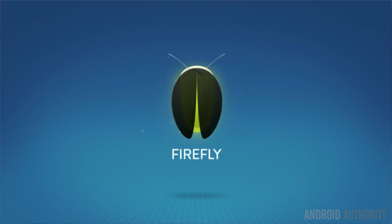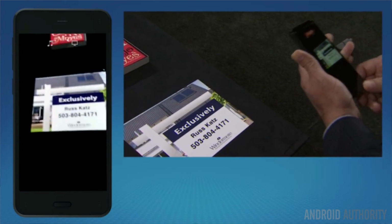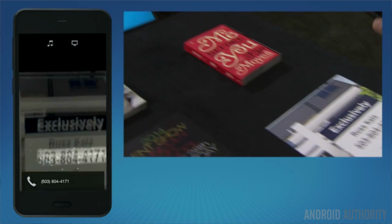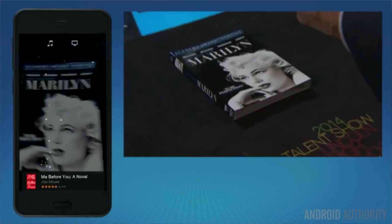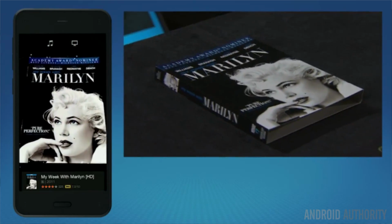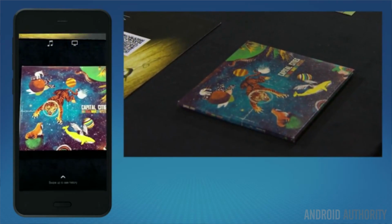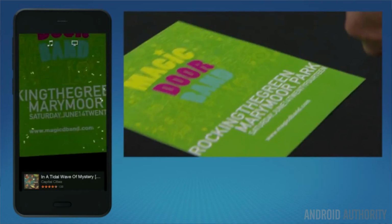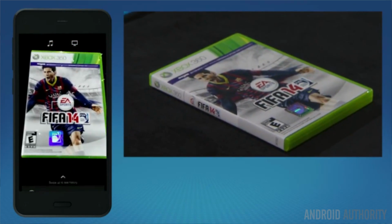After that, we have the Firefly, and Firefly is a very interesting feature that might prove really useful for a lot of people out there, especially since the SDK is on its way to a lot of developers in order for them to create actions based upon the Firefly. Essentially, you take the phone and you give it something to look at. So either it's a product of some sort, a barcode, a QR code, or even information on any type of surface like a paper or a flyer or really a sign, even a billboard of sorts. And when it looks at the actual content you're giving it, it will find the pertinent information needed.